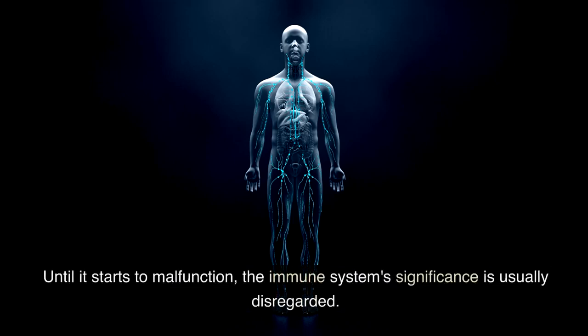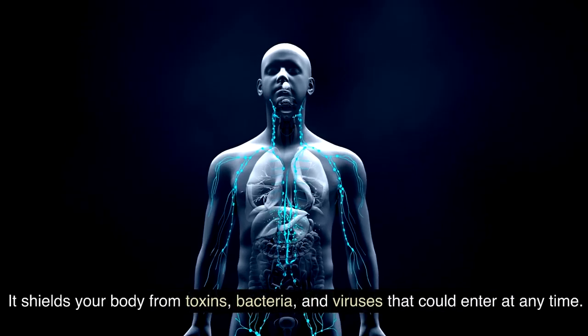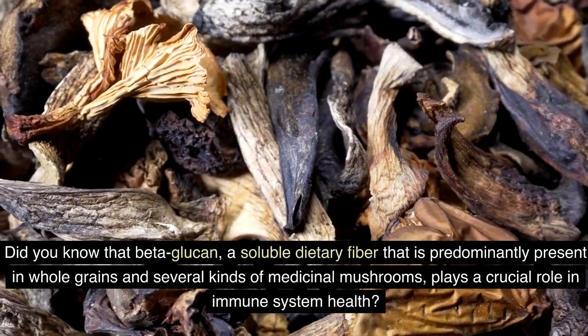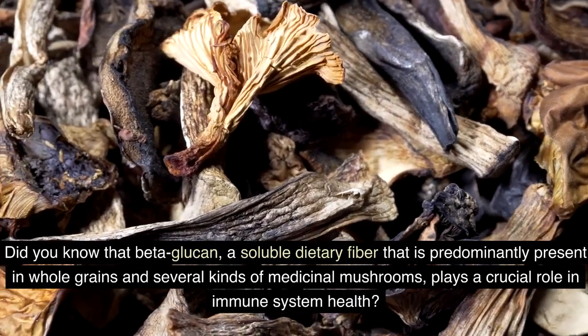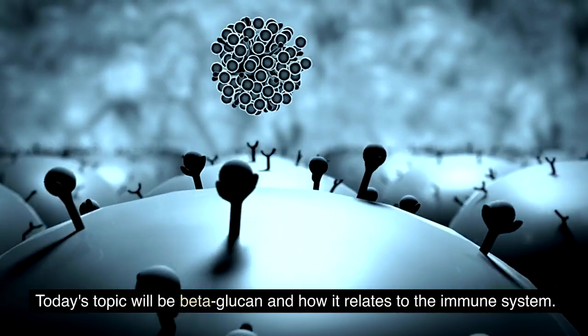Until it starts to malfunction, the immune system's significance is usually disregarded. It shields your body from toxins, bacteria, and viruses that could enter at any time. Did you know that beta-glucan, a soluble dietary fiber predominantly present in whole grains and several kinds of medicinal mushrooms, plays a crucial role in immune system health? Today's topic will be beta-glucan and how it relates to the immune system.